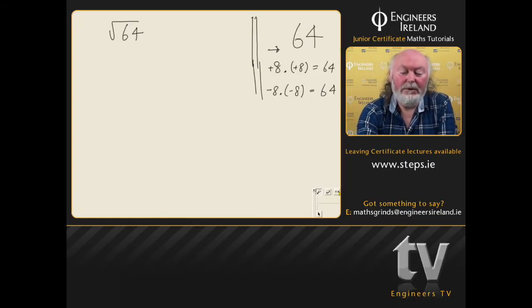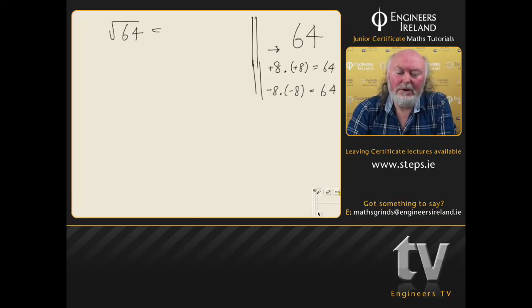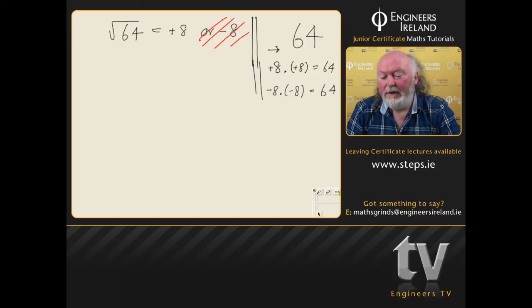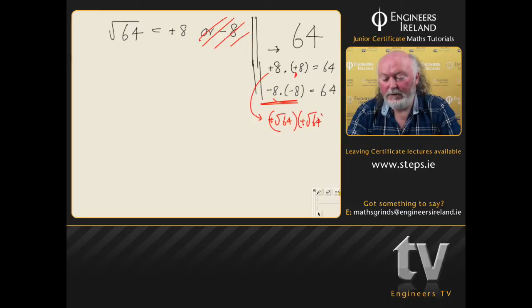So then, when we're trying to get an answer to this, do we have a problem? Is it that we're saying it's plus 8 or minus 8? And the truth is, it's not this one. That's why it's important for you to recognize it. And the easy way out of this is come over here and look at these again. And say, plus 8, that's like plus root 64. Multiplying into plus, see the plus there, root 64. Whereas this line is minus root 64, minus root 64.